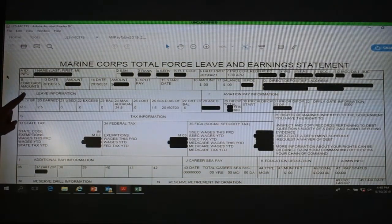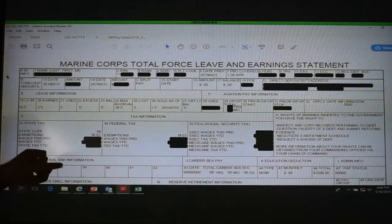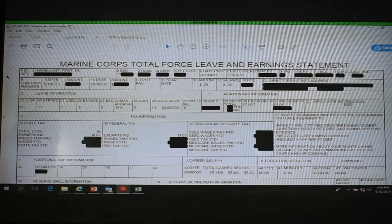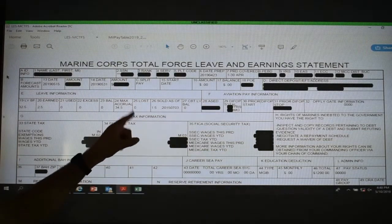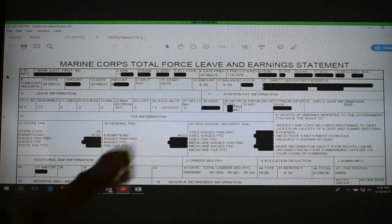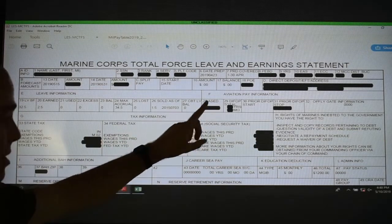Coming down to section E, leave information. So 19, leave balance, that's how much leave you currently have on the books. Leave earned, that's how much you earn that month. Use, that's how much you've used that month. Excess, your ending balance, your max accrual. That number is sometimes inaccurate, I don't know why. How much you've lost should be 0. If you sold any, and when you sold it, your combat leave balance, if you have that. Your ASED, I don't know what that is.